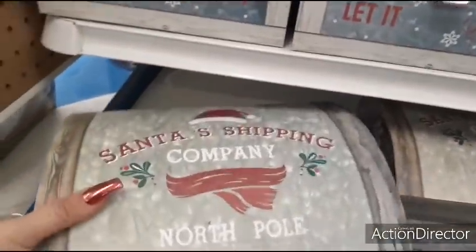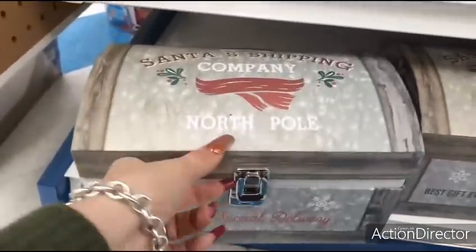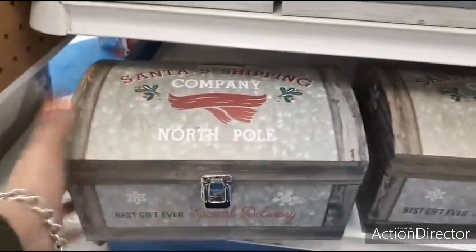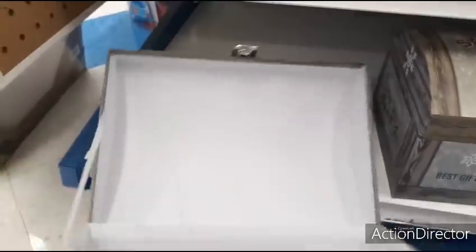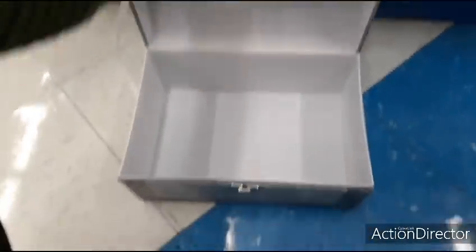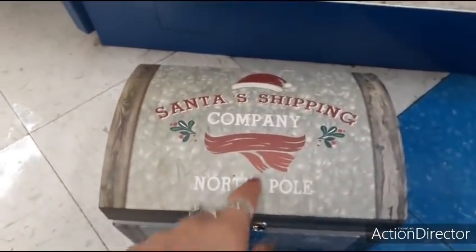You also have these really cool Santa's shipping company, North Pole. And it does buckle, like, there you go. And I believe these are $2.99 for the large ones. Let me check. Yes, $2.99. So that's really, really cute. Great for an ornament or to give a present.